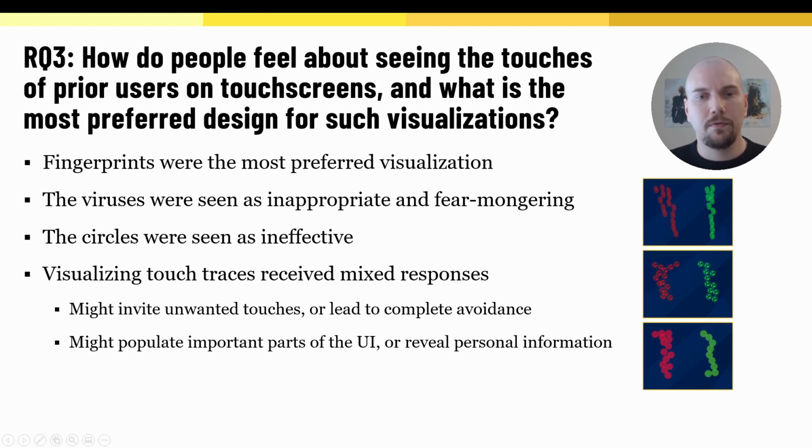Generally, the response to the visualizations was mixed. Some people thought that they go too far, and some thought that they were distracting. There were also concerns that if touching the display leaves a trace, this could invite playful behavior and therefore result in even more touches. Conversely, some thought that seeing the touch traces on the screen would make them avoid the display completely. There were also concerns that touch traces might quickly populate the important parts of the UI, or that they might reveal personal information like passwords.